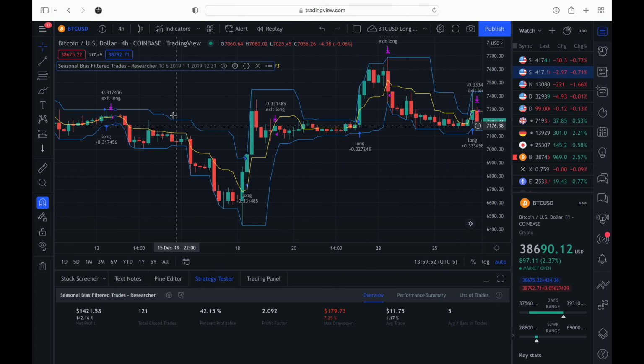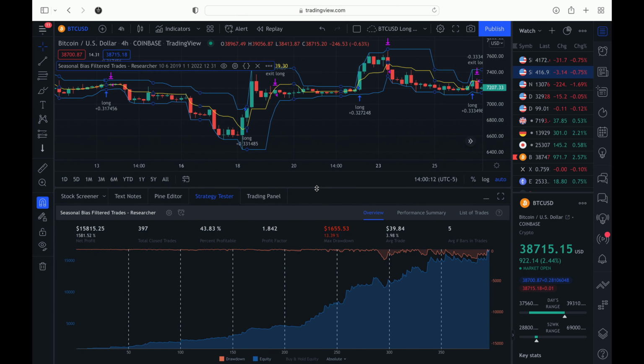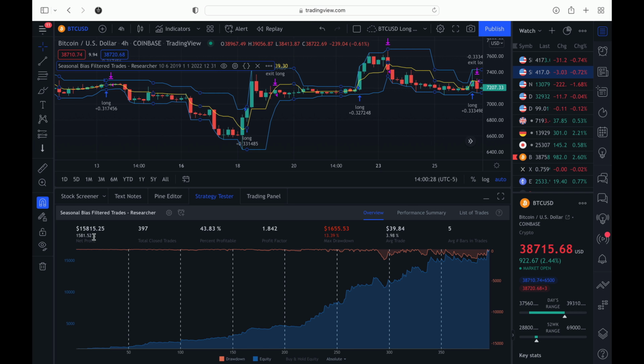So for the sake of time, I'm going to open it up and see what it would have looked like from 2019 to 2022. That's a great equity curve. So we have a 1,500% return. This is a $1,000 account. If you would have started trading this in 2019 on Bitcoin, your account would be almost 16,000 now with these metrics, and your drawdown would have only been 13.39%.